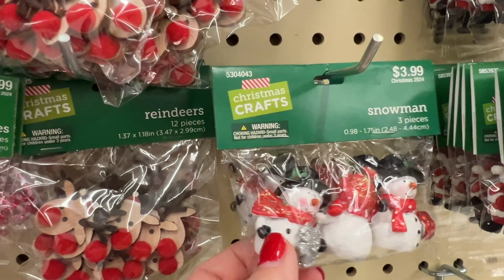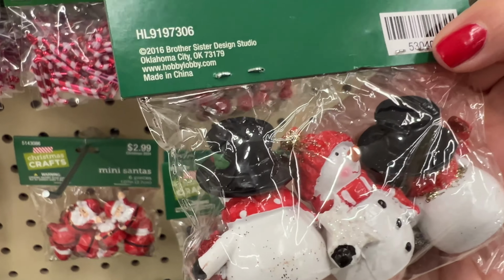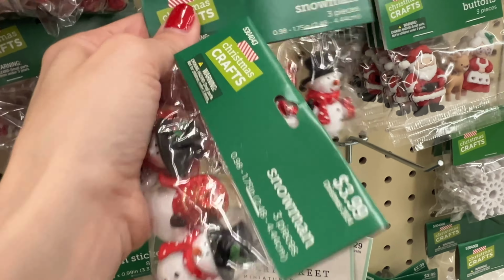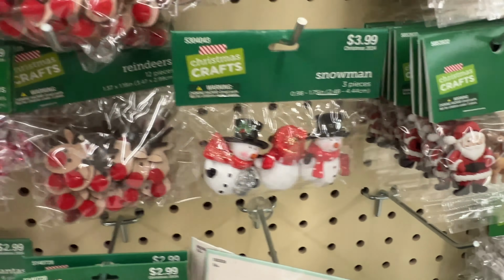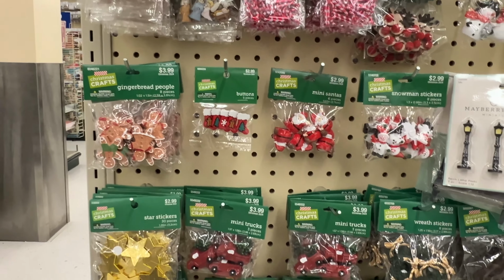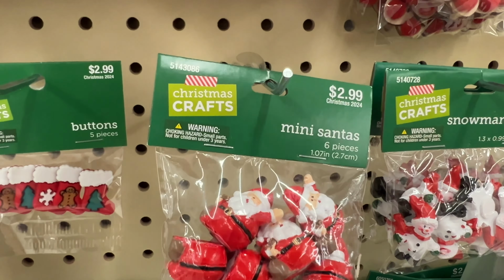They have these miniature snowman figures. These make really great decorations anywhere inside your dollhouse, especially if you decide to go with a snow theme. I'm actually going to grab a couple of these for myself because I really like them. They have some more figures, some miniature gingerbread figures, some tiny Santas, and some more snowmen.